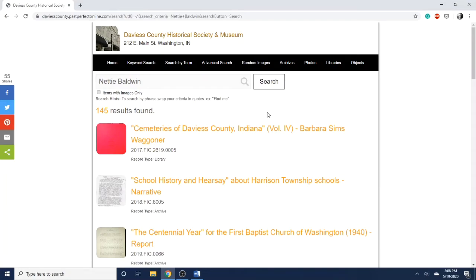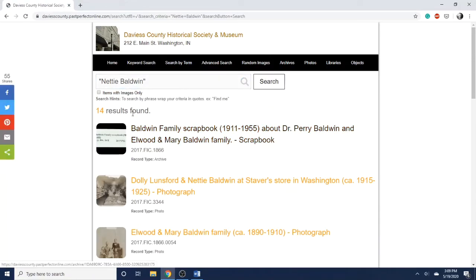So let's go ahead and click search, the way we've typed it in, and I'll show you we come up with 145 results. Well, how is that possible? We only had 115, as I recall, for the Baldwin family. Because what the computer did, it looked for the word Nettie, and then it looked for the word Baldwin. So how would you do it correctly if you were just looking for Nettie Baldwin? What you do is you put quotation marks around that phrase, so that the computer then understands you're just looking for the phrase Nettie Baldwin. So let's just see what we find if we use the quotation marks. And now the computer is just looking for Nettie Baldwin, and it finds 14. So it just looked for that phrase.